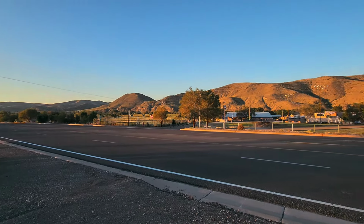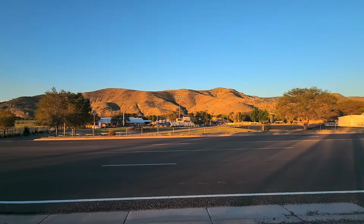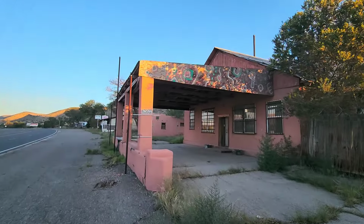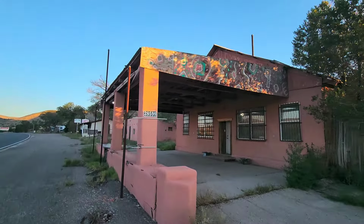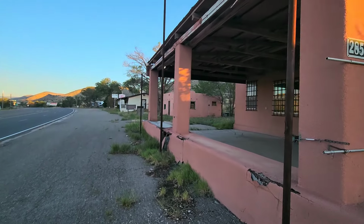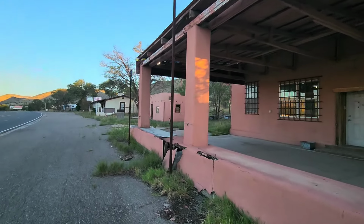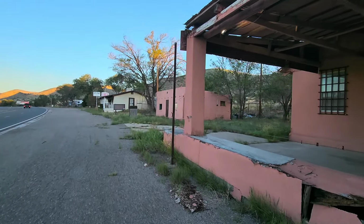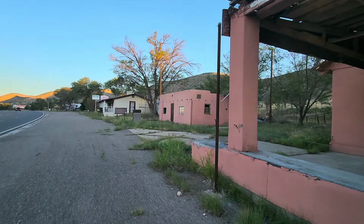I love these hill formations here. Whew! That morning breeze, it is cold. Last video I was boiling, all the humidity, and right now I am freezing.